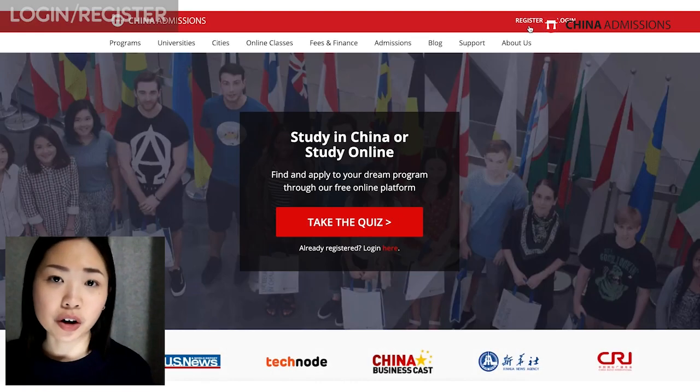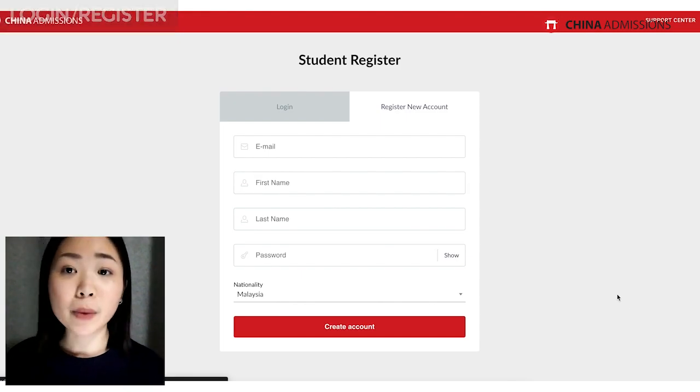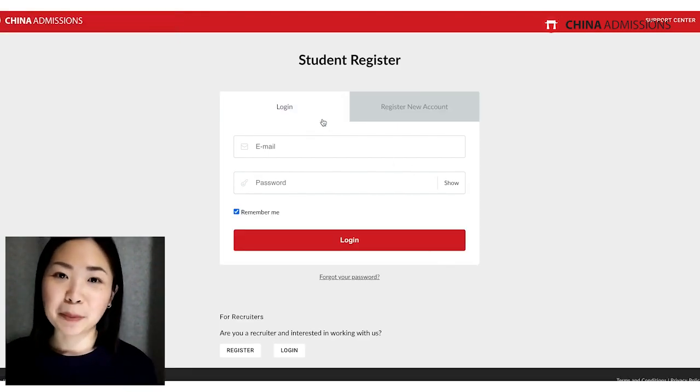After choosing the program, all you need to do is apply online. It's actually very simple on the China Admissions platform. In total, you only need 15 minutes to finish your application. The first step is to either log in or create an account. If you already have an account, you can simply log in and start filling in the online application.